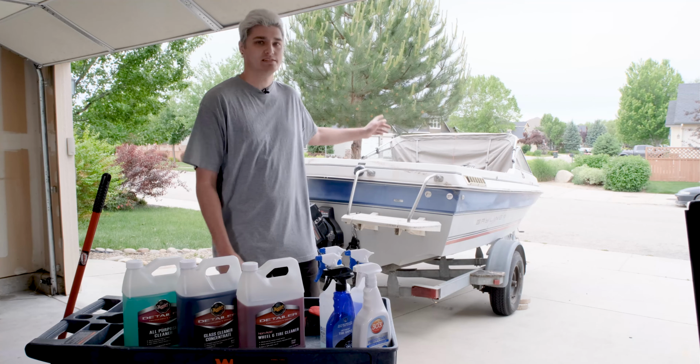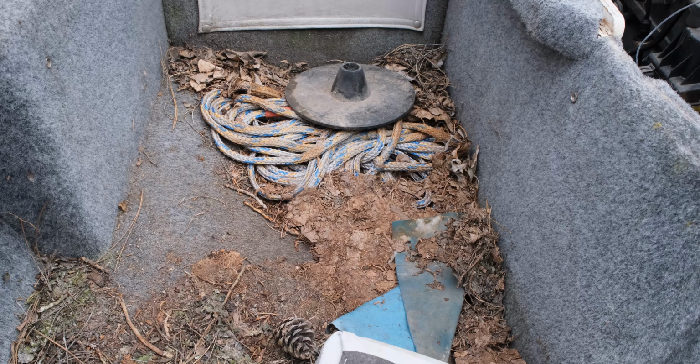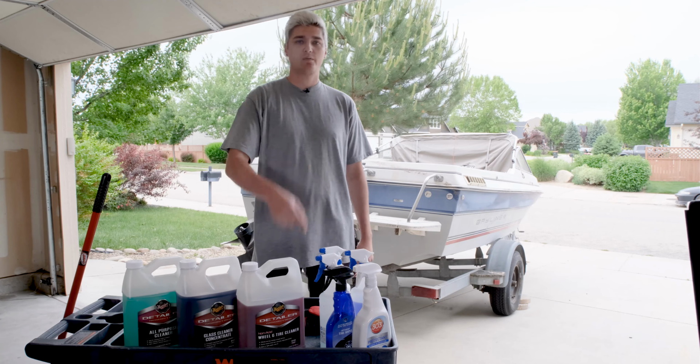I'm going to be detailing this Bayliner ski boat. It belongs to a good buddy of mine. It's been sitting at his girlfriend's parents' house for the last 12 years and they haven't used it. So sit back, relax, and enjoy.